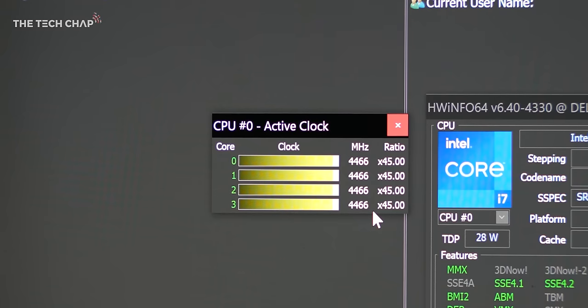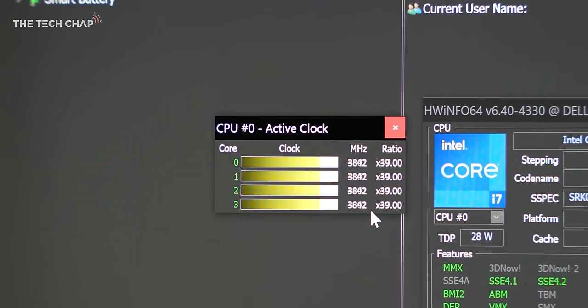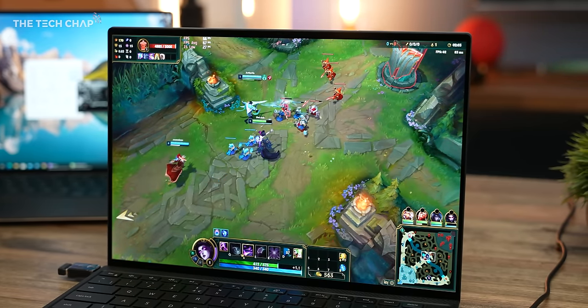But if I put the MSI back for one moment and then bring back the older 10th gen XPS 13, during my Cinebench test, I actually recorded a 25 to 30% higher clock speed on the 11th gen versus the 10th gen. So we get higher clock speeds for longer and therefore better performance, and it didn't get any hotter or louder, which is pretty cool.